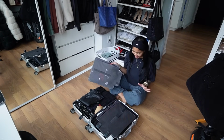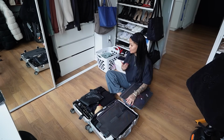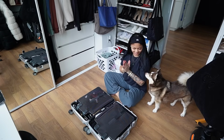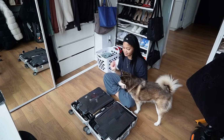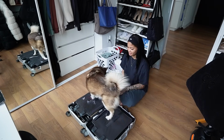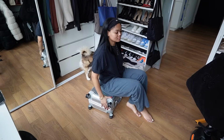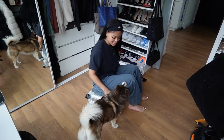Okay, it actually packed a lot easier than what I was expecting. I honestly thought that I would have had to force so much down, but it fits perfectly. Wow! I'm so proud of myself. Are you proud of mommy for packing so light? Yeah, do you want to come with me here? Wow, that's so disrespectful. An easy pack. Oh, there we go.